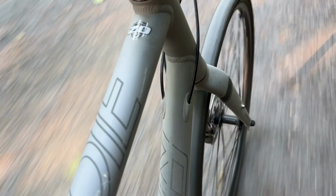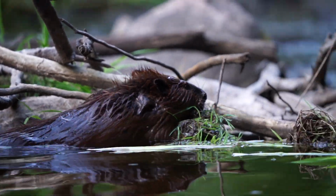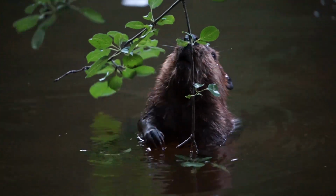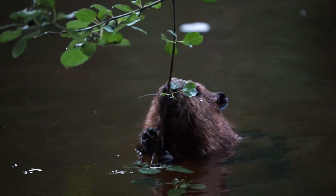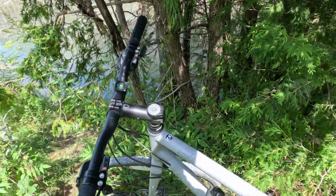I decided to check out this old retention pond, which for the last year and a half has been occupied by a family of beavers, causing it to be full of water. From my past experiences with beavers, I can say without a doubt that there are plenty of other animals utilizing their new home to hunt. I found a spot along the edge of the water to sit quietly.